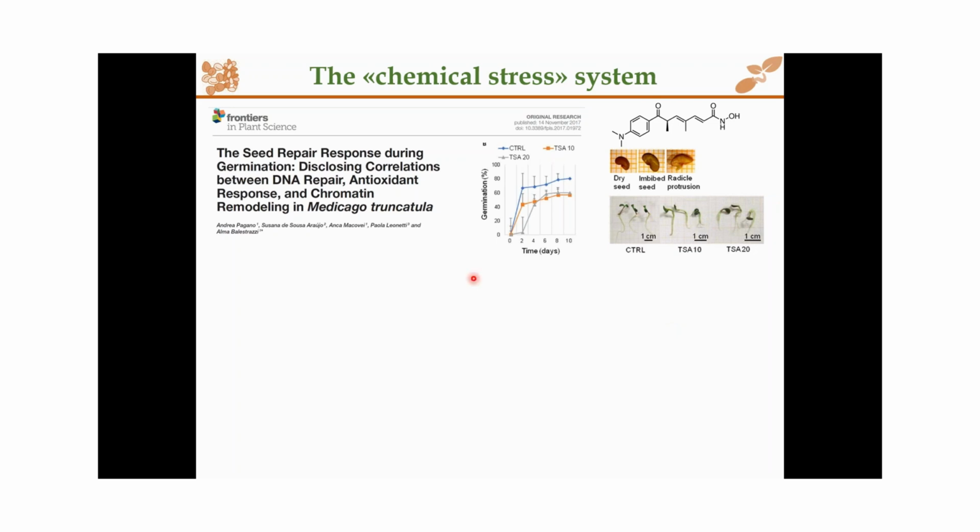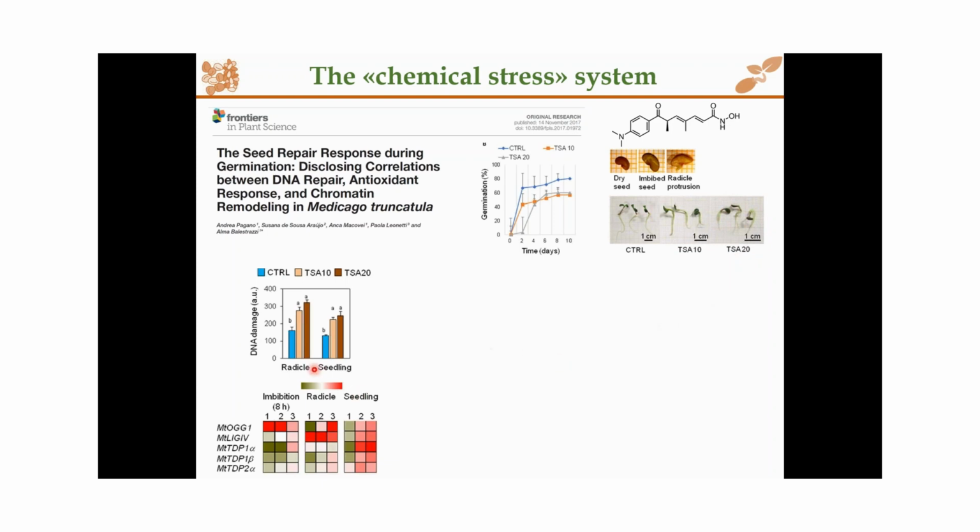In this first work, we have used trichostatin A, or TSA, as a stress agent, because this agent is known to induce chromatin rearrangements. And we have monitored the response to this treatment during germination, radicle protrusion, and seedling growth. With the phenotyping analysis, you can see that both doses that we use in this case are able to inhibit the progression of germination as well as the seedling development. And this was correlated with dose-dependent accumulation of DNA damage both in the radicle and seedlings, and upregulation of some genes involved in the base excision repair system, like 8-oxoguanine glycosylase/lyase 1, ligase 4, and the tyrosyl-DNA phosphodiesterases.